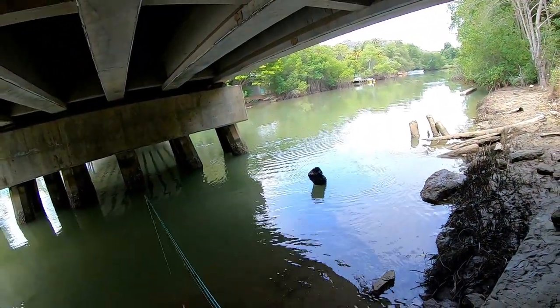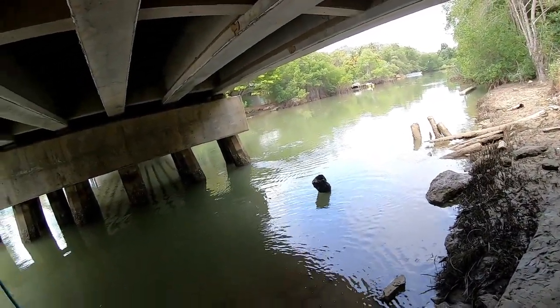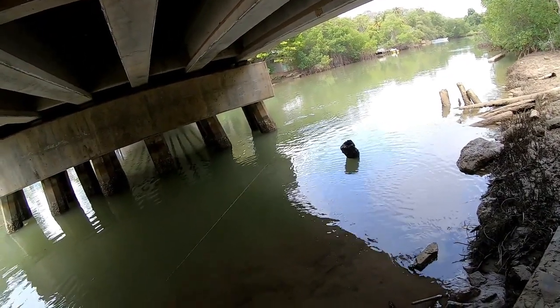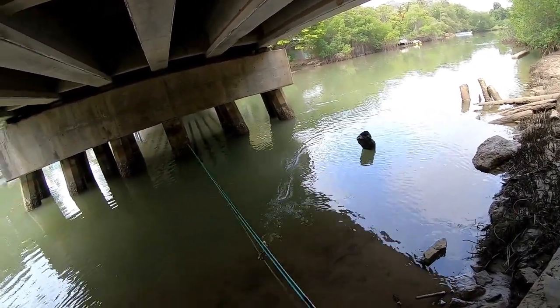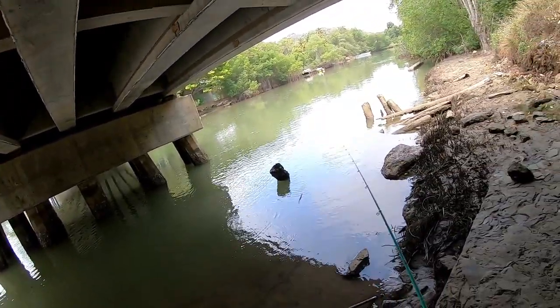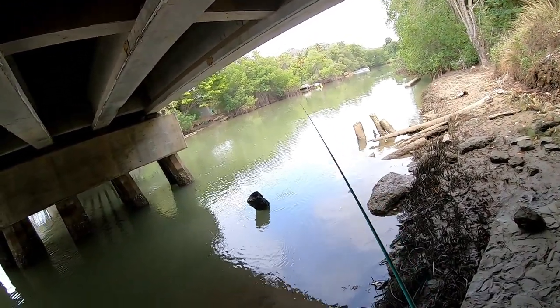So second one through the piling like this, under the bridge. Small guy, he would have been released. Through the piling again.